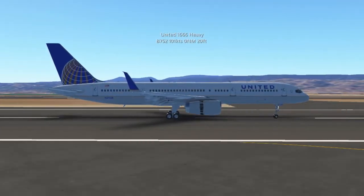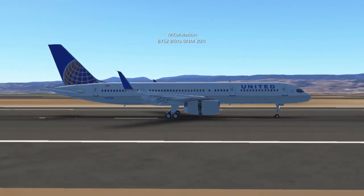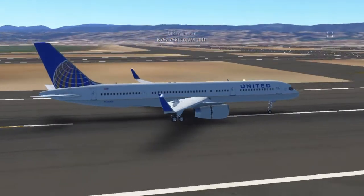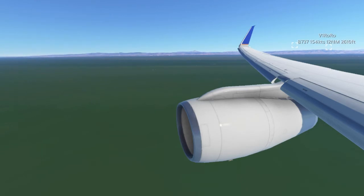And smooth as silk, the reversers came out, and we slowed and made the left turn to our gate. Love the approach to San Francisco, as I already said, and here's a view from the right side of the aircraft.